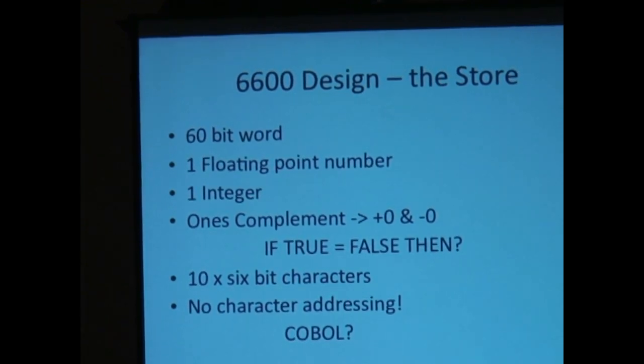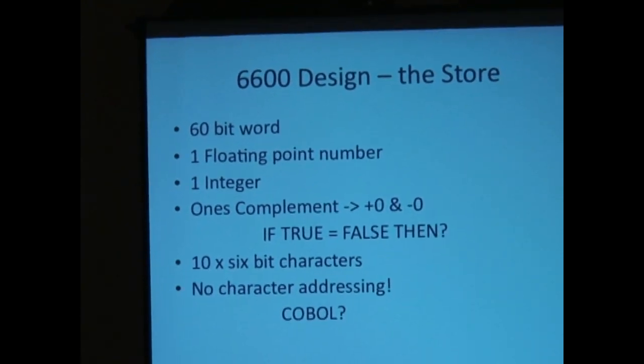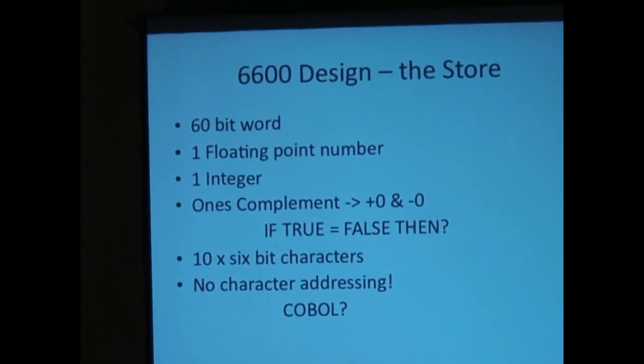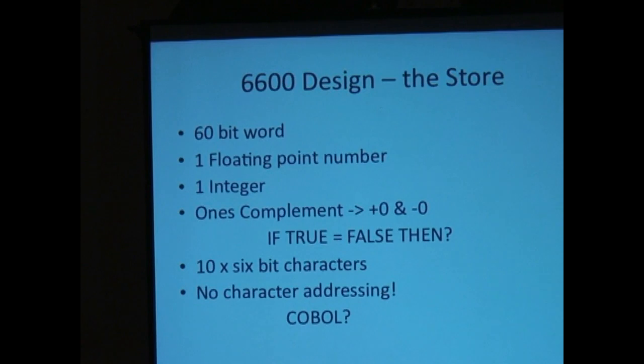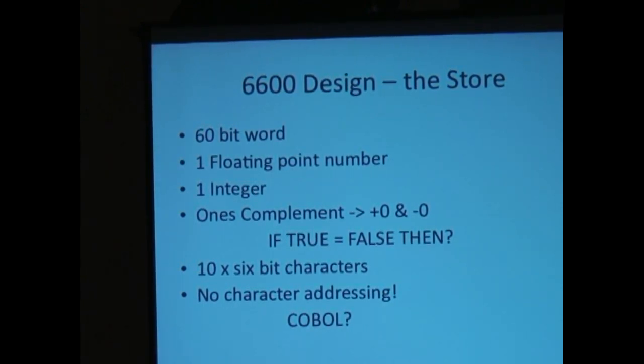It was said, and I'm not sure whether I'm being spun a line, John will know better than I, that the parity checking circuit would fail more often than the core store. That may or may not be true. In a 60-bit word, you can get one integer or one floating point number. It is a ones complement machine. This is, again, quite unusual. This saves an instruction because then x equals not x is the same code as x equals minus x.